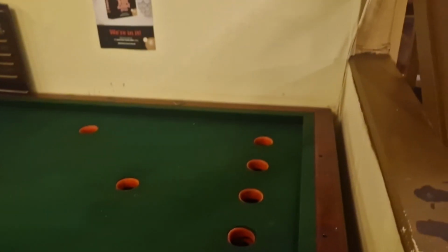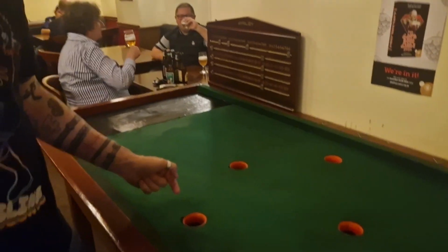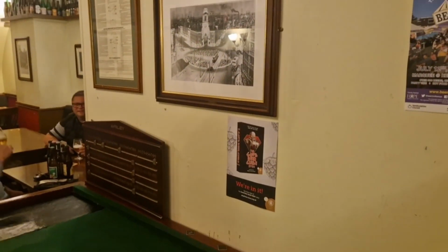Do you know how to play this? I don't, but you can tell me. I wanted a game, but I don't know how to play. If anybody does know how you play. You have to knock it in with the balls. Yeah, something like that. They've got one of these tables. I can't remember what it's called. It's just bar billiards, I think.